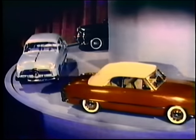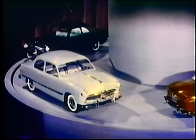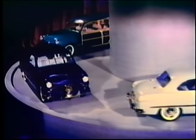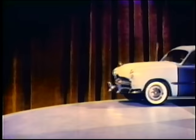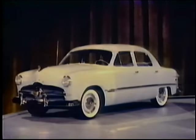Yes, the new Ford for 1949 is breathtaking in the splendor of its design. Ultra-modern in its features and thrilling in its performance. A symphony in balanced engineering. A dream of tomorrow come true today. It's the Ford in your future for 1949.